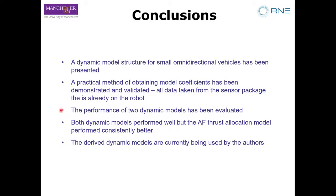We evaluated the performance of two dynamic models, one based on the Moore Penrose inverse thrust allocation and one based on a thrust allocation suggested by the authors. We found that both dynamic models perform well, but the AF thrust allocation model performed consistently better than the MP thrust allocation model. And it's good to note that the dynamic models that we derived are currently being used by the authors to develop our systems offline in simulation, and also for the development of more advanced trajectory tracking controllers.